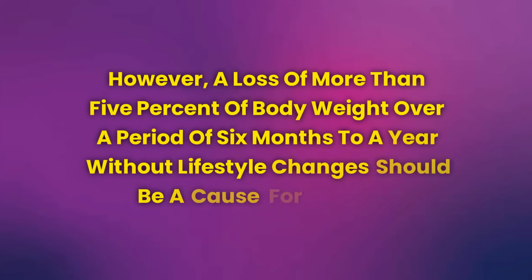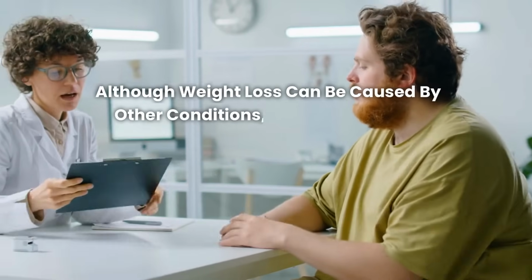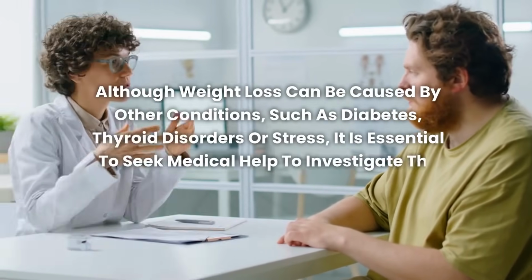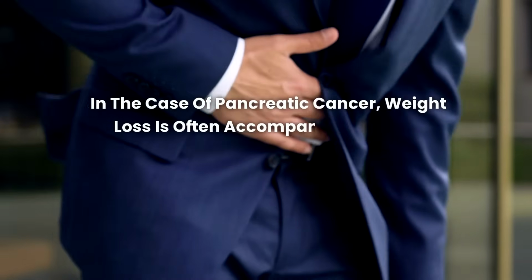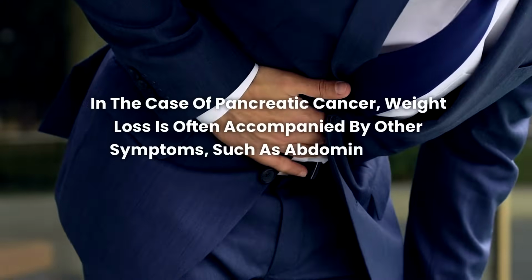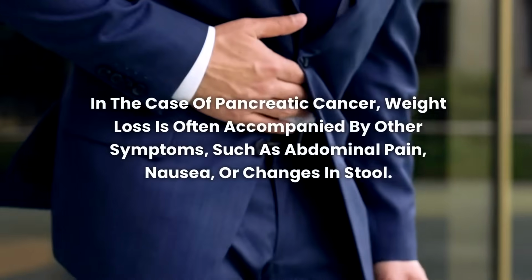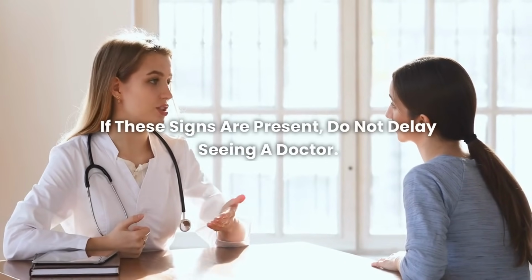However, a loss of more than 5% of body weight over a period of 6 months to a year without lifestyle changes should be a cause for concern. Although weight loss can be caused by other conditions, such as diabetes, thyroid disorders, or stress, it is essential to seek medical help to investigate the cause. In the case of pancreatic cancer, weight loss is often accompanied by other symptoms, such as abdominal pain, nausea, or changes in stool. If these signs are present, do not delay seeing a doctor.